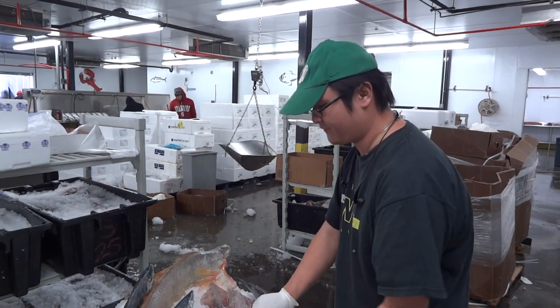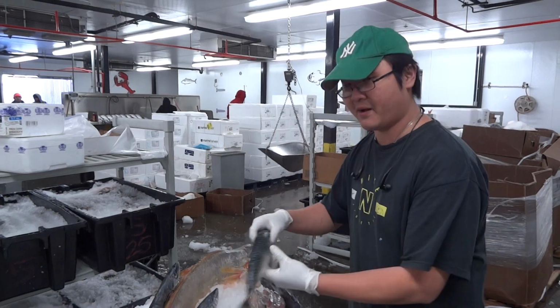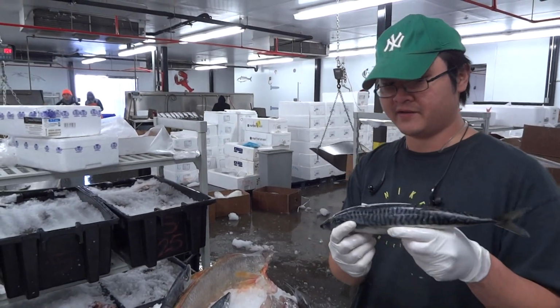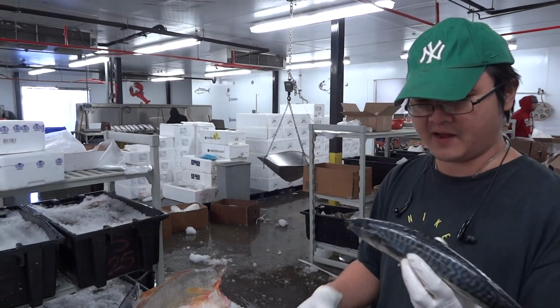Now, another great special from our local guys is the mackerels. Now, we have some great Boston mackerel. Now, these guys are very inexpensive, great grilled. Usually you see these in a lot of Japanese preparations.